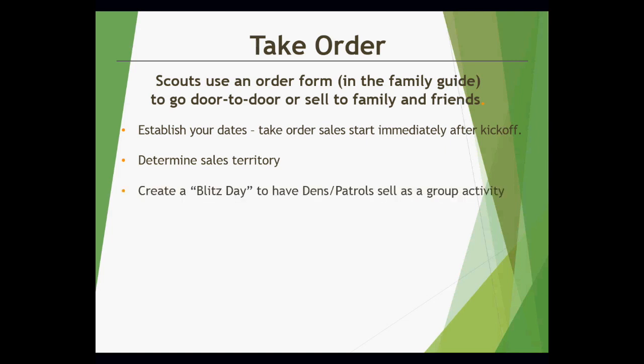Some of this can be going door to door and collecting those orders. Some units choose to do a blitz day, to get the boys excited, take a weekend and say, hey, we're going to go out on Saturday, and the scout who gets the most orders today is going to get a special prize. Another great place for take orders is having parents or grandparents take forms to work and have co-workers order off of them.